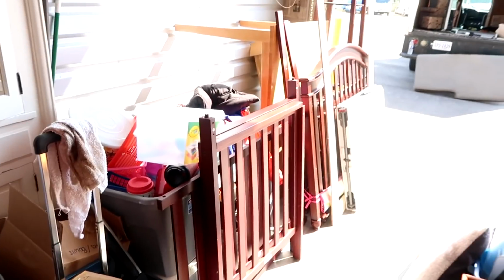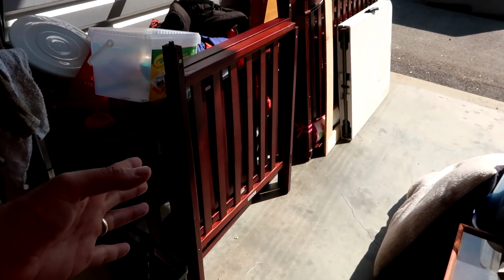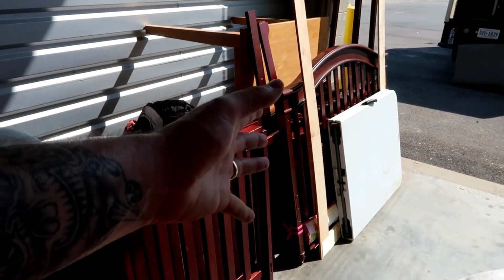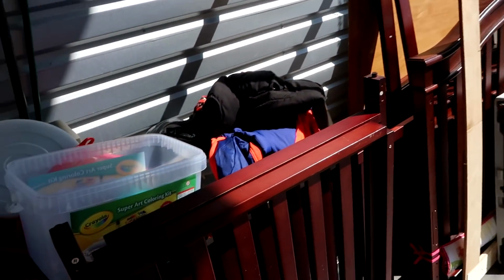I want to do a trash run, folks, because there's a lot of things that we are realizing. Things that we thought might be worth money turn out they either are broken worse than what we first saw, or we just don't have the time to try to make these things sellable. We got some little cribs right here. What we've realized is that these are two different crib sets. One of them has most of the pieces. The other one is missing some pieces. These things are like a baby death trap.